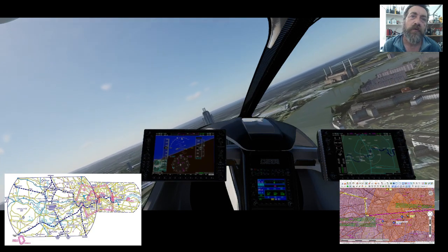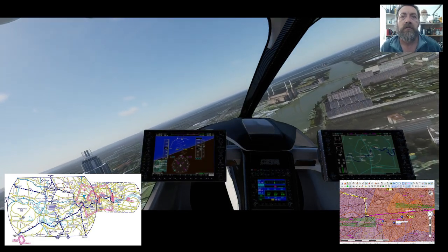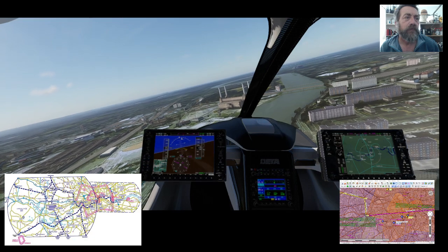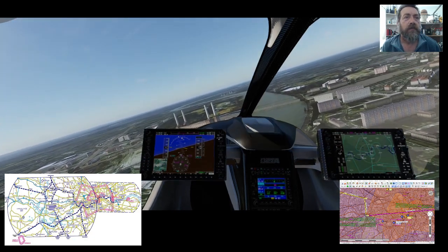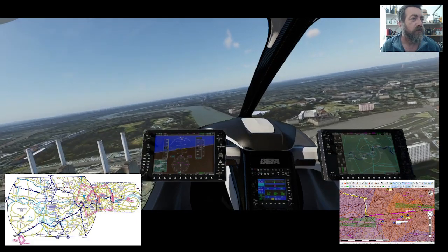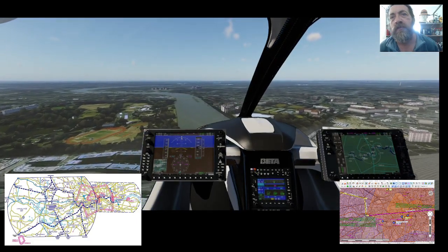The next one to report is Chelsea Bridge. Not sure if that's the next one. I think it is the next one. Yeah. Alpha Sierra is at Chelsea Bridge, and there's Battersea Power Station. I believe that's a shopping centre or something now.